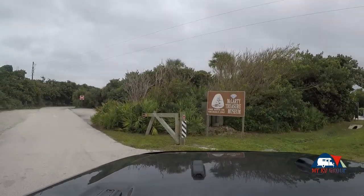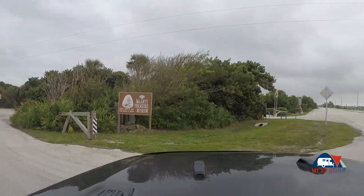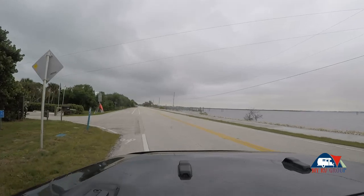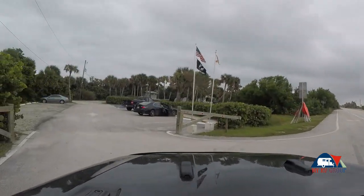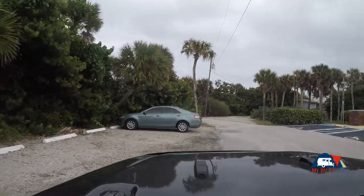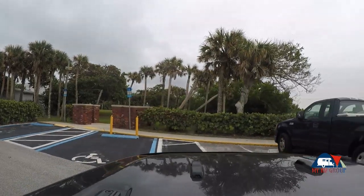McLarty Treasure Museum. And I am going in the exit, as I can see after I make the turn. We're going to get to this place yet. It may be closing, but we're going to get there. And here we are. Woo! Hard time getting here.